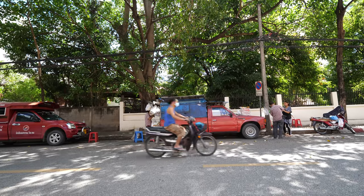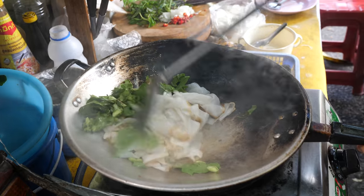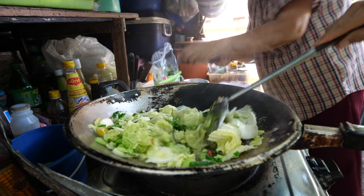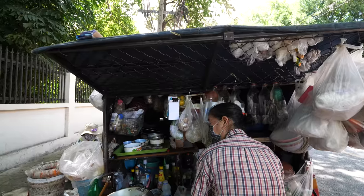And Ying was researching some places to eat, and she came across this amazing lady who stir fries all sorts of different Thai dishes, your choice, made food, made to order. But the unique part is that she sets up her shop within an old red truck underneath a tree.